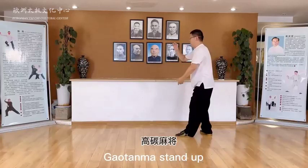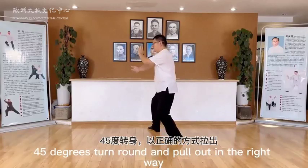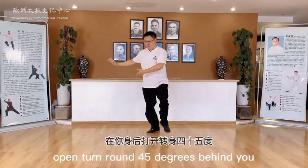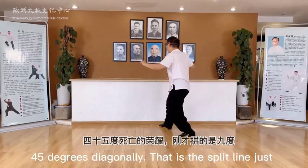Gao Tan Ma, stand up. Belly to right, 45 degrees. Turn around and pull out in the right way. Squat down, pull the crouch open. Turn round 45 degrees behind you, that is 135 degrees, buckle foot and hand down, step up and drop elbow, 45 degrees diagonally, that is spelled just now.